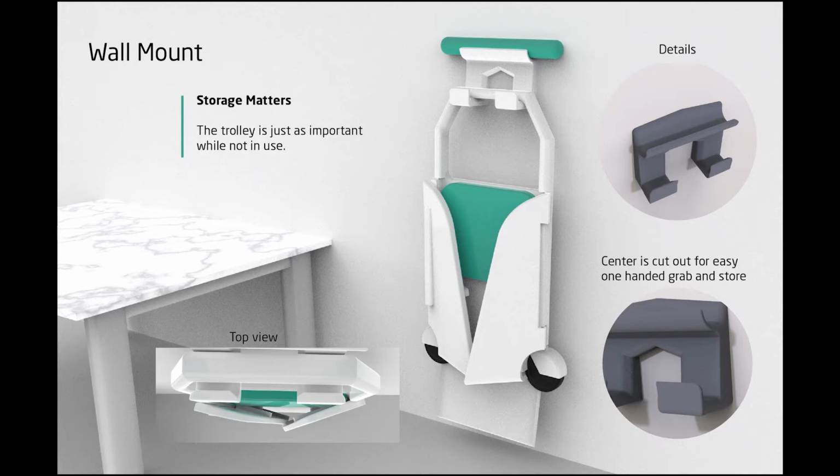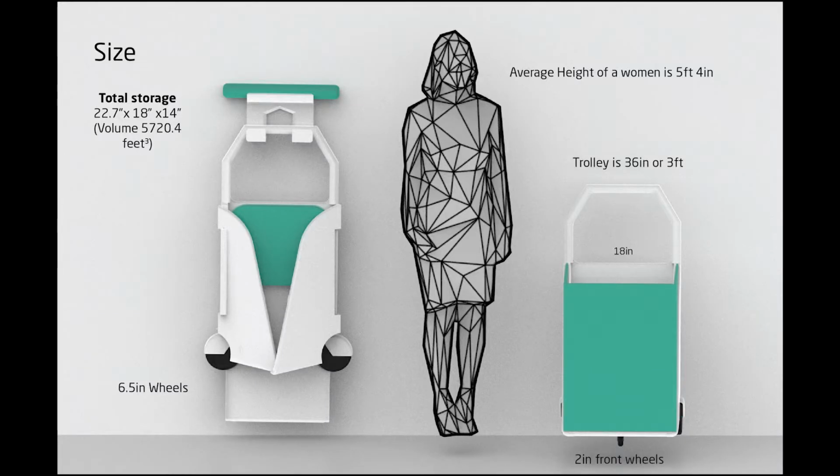It features a top profile that sticks out at about 6 inches. The bracket features a center cutout for easy one-handed grab and store, and the top is for storing the fabric. The trolley design is 36 inches or 3 feet. This is what it would look like compared to an average height of a woman, which is 5 feet 4 inches. And here's my final model.